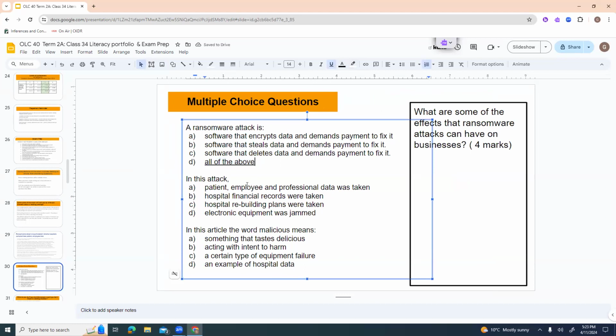In this attack, A, patient, employee, and professional data were taken. B, hospital financial records were taken. C, hospital rebuilding plans were taken. D, electronic equipment was jammed. Which one of those was true?